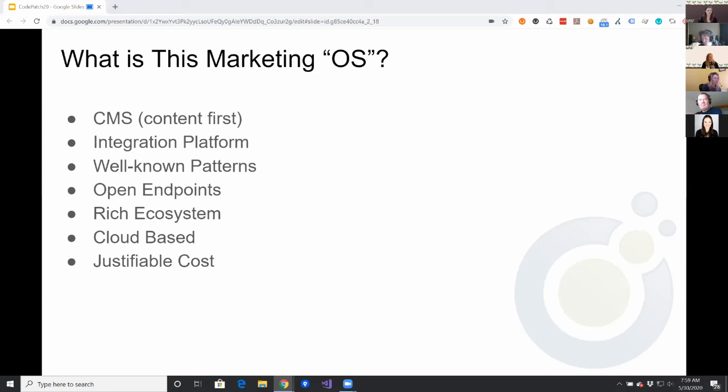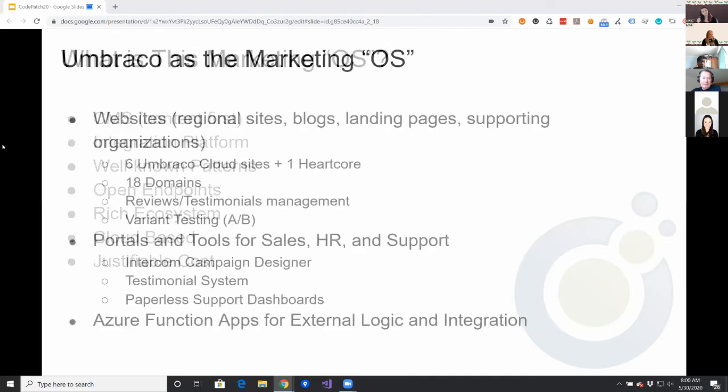We wanted to be cloud-based. We had almost no infrastructure at that time, and since then we have zero actual infrastructure in-house. So that was a key thing. And then finally, it needed to have a justifiable cost. It didn't have to be free, but it needed to fit within the amount of money we wanted to spend on marketing, which was a percentage of revenue. Incidentally, Umbraco is on the very low end of that cost scale when you look at all the different options. Something like a HubSpot would be 10 to 15 times more expensive for us, at least. And then Umbraco is, for us, our marketing OS, and there's more to it, but this is the high level.